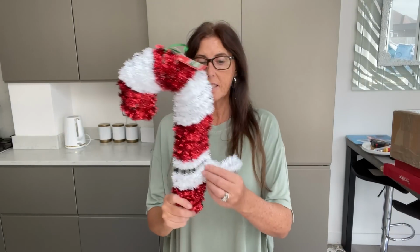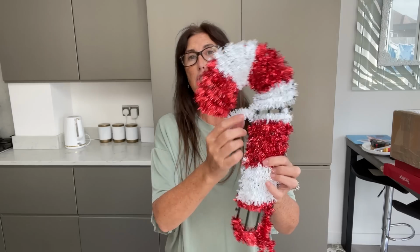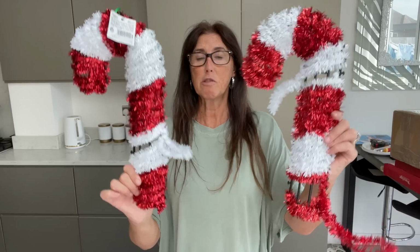Right, where was we? Yeah, so back to these. Yes, that's probably why people haven't bought them. Each one of them has got all the tinsel hanging off, so what people do is they leave them, they don't buy them. Well, it doesn't matter to us because we're going to remove this anyway.